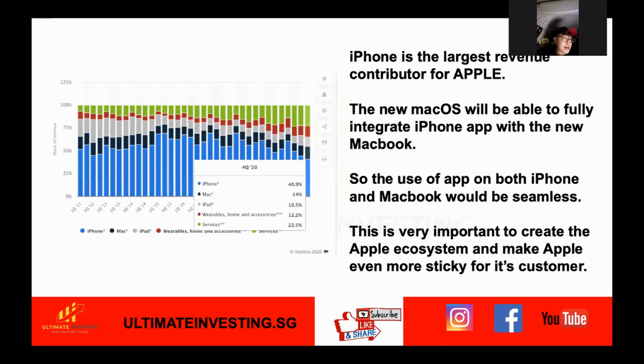So now we also want to understand a little bit about the revenue generators for Apple. This is not so much about the latest news or the latest product, but rather the overall company on its own. I just want to share a little bit with all of you. iPhone is right now the largest revenue contributor for Apple. As you can see on the chart on the left-hand side, iPhone contributes about 40.9% of the revenue for the fourth quarter of 2020. That is a huge chunk. So you know that Apple makes a lot of money from your iPhone.